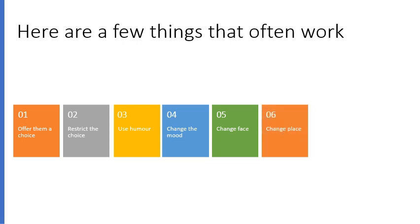We change place as well. So asking a child to work in one situation, maybe getting a big fat no from them, but taking them into a quieter room or sitting outside, asking them to do the work in a different place may help to get compliance.